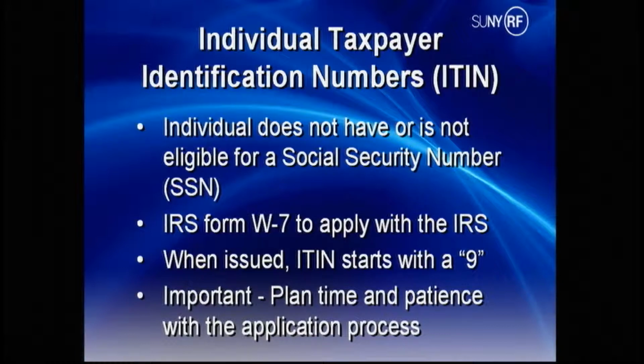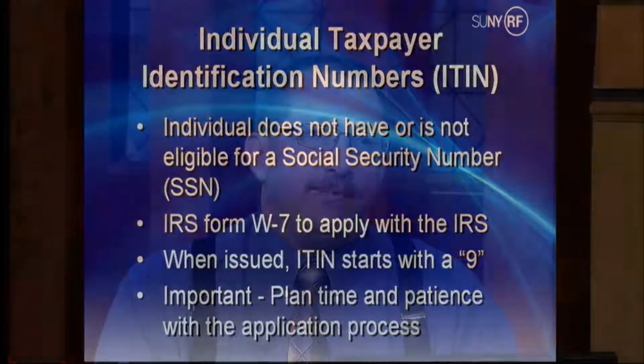Now, it's very important that you plan time and patience with this application process. You might remember on the tools I showed on the web, I mentioned the taxpayer identification number section. There's a lot of information about how to apply abroad, different ways to apply for tax identification numbers. So it's important that you put time and patience into it, because it actually is a bit of a burdensome process and it takes time.